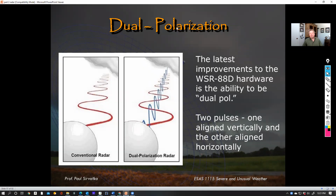So when we talk about dual polarization, there's something that you have to understand about light. We always refer to light as being a wave, some sort of electromagnetic wave. The reality is actually a three-dimensional wave. So not only does it go up and down, it's three-dimensional, so it goes across. So it's more like packets going like this. That's what a wave really is.